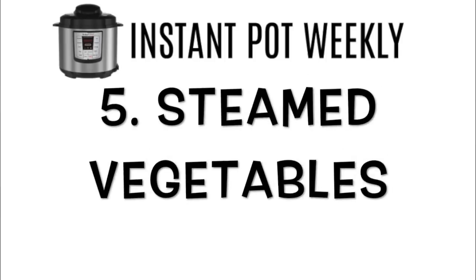Number 6. The last thing that I cook in my Instant Pot every week is rice. I love Instant Pot rice so much that I actually threw out my rice cooker because it just didn't cook it the same. And I can cook a ton of rice if I need to. But you'll still only cook the white rice for 7 minutes.